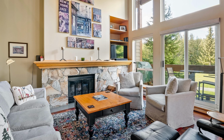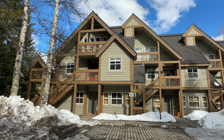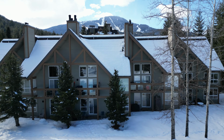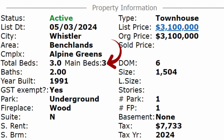So this is listed by Bob Cameron with Remax Sea to Sky Real Estate here in Whistler. And I actually sold the identical suite to this, but renovated and a flip floor plan. I believe it was the one right next door, and I sold that last year for right about the same price, $3.1 million. And this is a 3-bed, 2-bath, built in 91, 1,500 square feet.